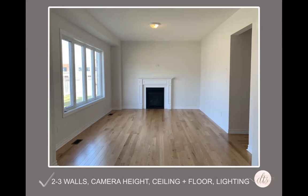We're seeing a minimum of 2 walls. Here we've got 3. The camera height is good. We're kind of centered right within that room. And we've got a little bit of the ceiling and a little bit of the floor, or a lot of the floor in this photo.